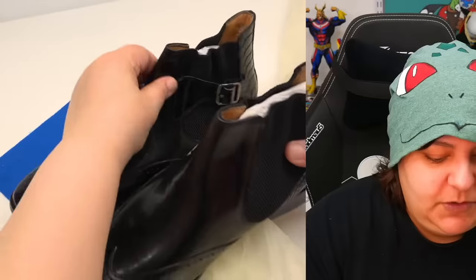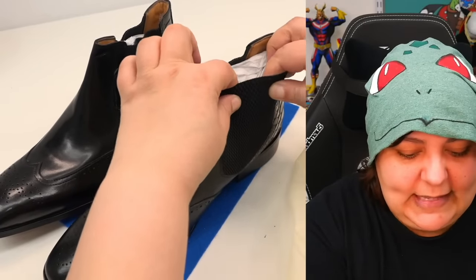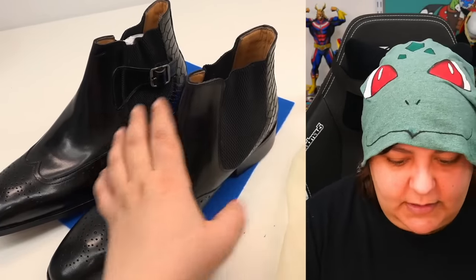Let's check the other one. Hopefully it is the matching shoe, because with these things, you never know. Holy shrimp, look at you. So we have a set of bootsy type shoes. It's a little elastic over here, stuffed.